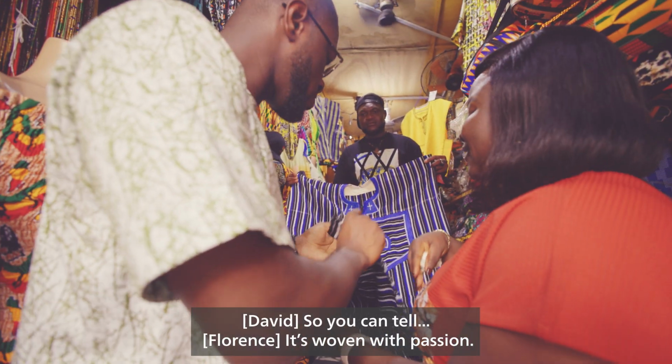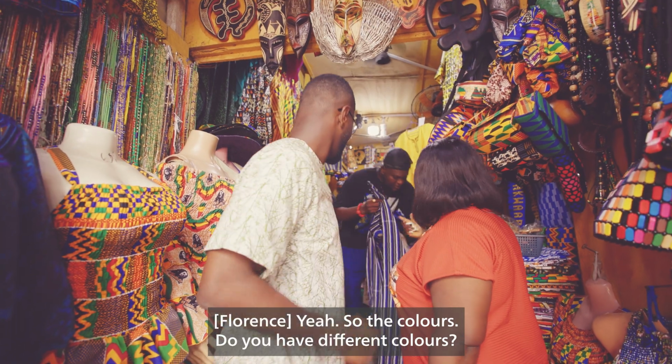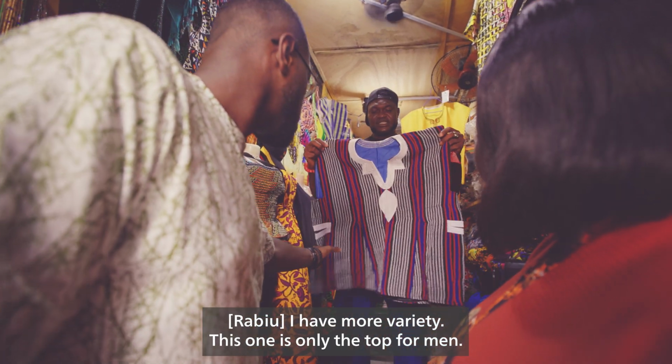So you can tell, it's weaving with passion. So you can tell from how the texture is. Very nice design. Yeah. So the colors, you have different colors. More variety. This one is only the top for me.